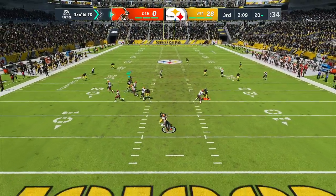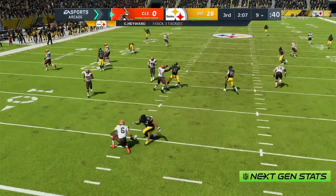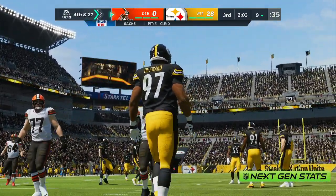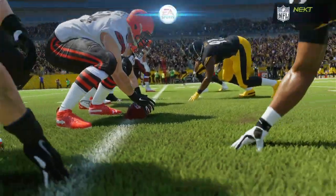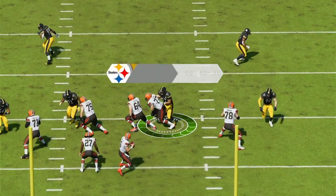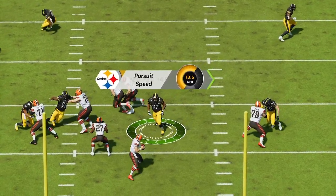Mayfield to throw it. Now the pressure comes, and he goes down, just inside the 10, back at the 9. Cameron Hayward attacking off the edge that time. So often we talk about quarterbacks holding on to the ball too long. Well, we can't say that there. He had no time to do much of anything.